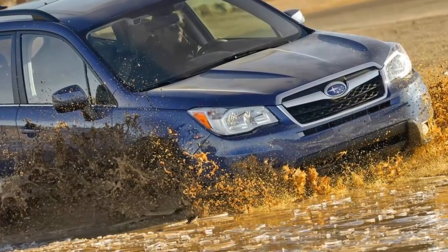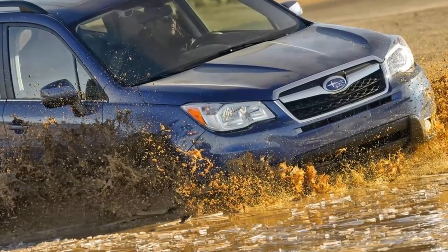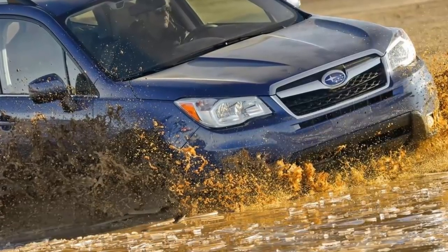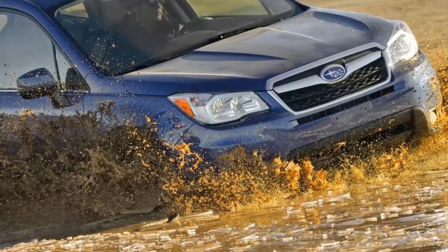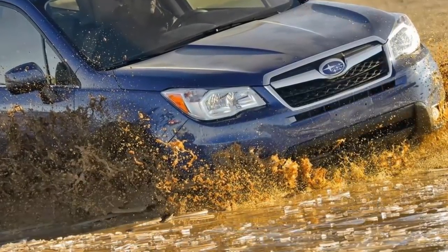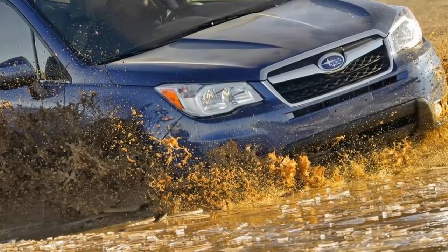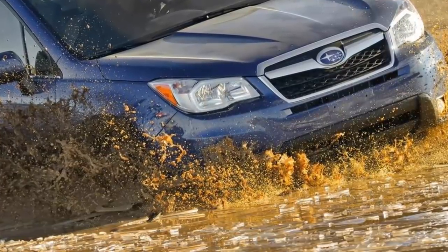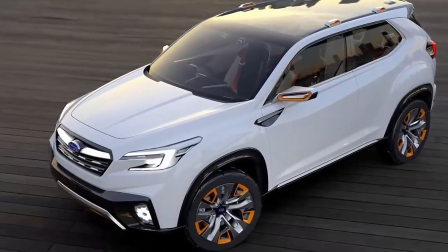Forester inspires driver confidence because of Subaru's permanent AWD system. Its X mode is helpful when driving off-road. Foresters boast suspensions that are rugged enough to handle the tough stuff, but easily smooth out bumps in highway drives. The seating position is high despite the fact that the Forester isn't a tall vehicle. Rear seat passengers get good head and leg room. The Forester has great cargo capacity for its size.